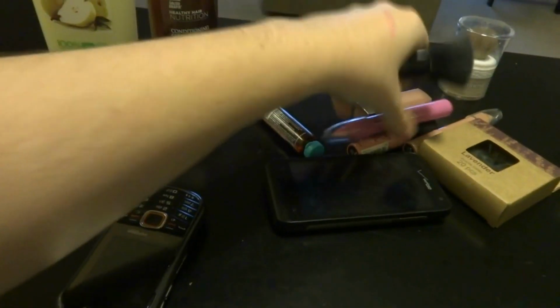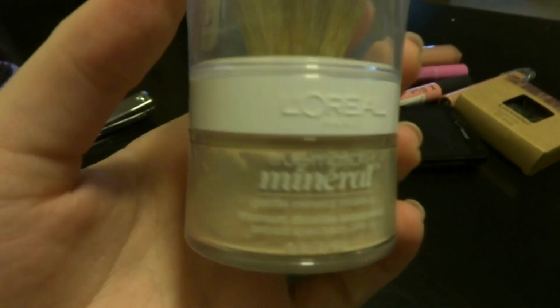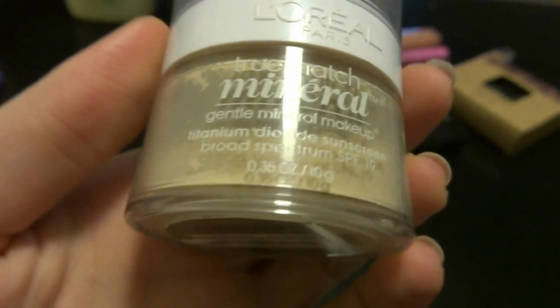No, don't roll away. Okay. Then I also got this e.l.f. powder brush because, well, look, it's just flat, you know, a powder brush. Because I've started using this L'Oreal mineral foundation because I am the laziest person alive. In the morning, getting ready for school, or if I have to run somewhere real quick, I do not want to spend forever on my makeup. And I don't want to take the time to use liquid foundation. So I was like, why don't I try a powder one?